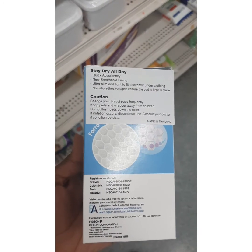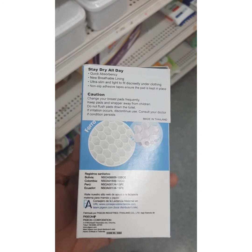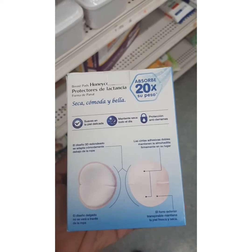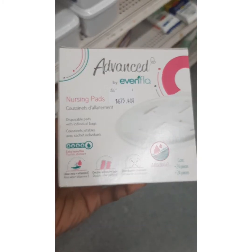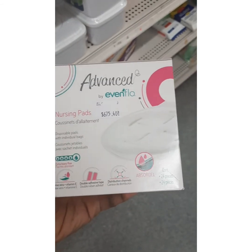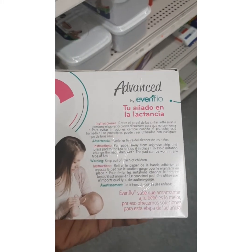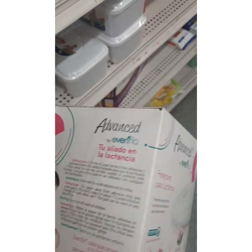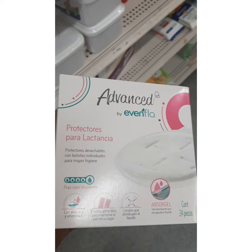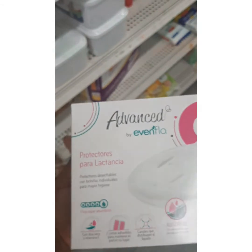So this is nursing pads, and I definitely recommend these. I believe they are essential. They're really good for persons who are breastfeeding, and when they have an overflow of breast milk, these can be placed in the bra to absorb some of the excess milk. They vary in different prices, different sizes. Like this one is $675, I believe, and the previous one before that was $400 odd. So it all depends on what you want and your budget, but these are must-haves. These are very good.